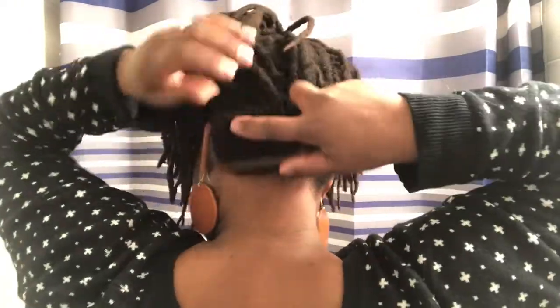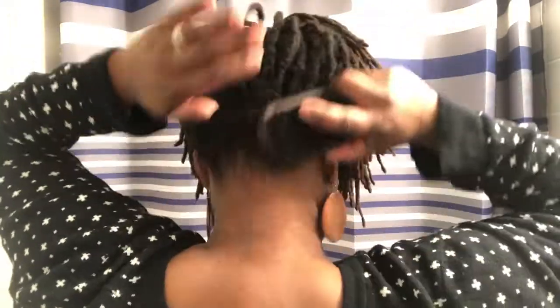Now, if you want, you could take your brush. I'm going to use the soft side of my brush and just brush it up. And there it is. Perfect. And if you want, you can put gel in your hair and then put a headscarf on and let it sit for a little bit just to help gel it into place. But whatever you want to do.